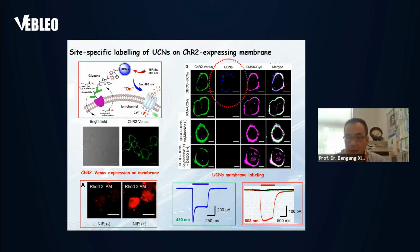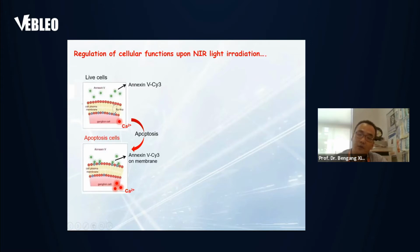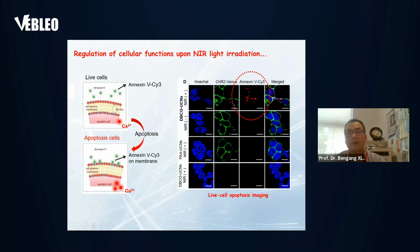You can see the fluorescence staining. Meanwhile, after the cations go into the cell, the membrane potential may change. We use patch clamp technology to double confirm that near infrared light can control the cell membrane activities. So the optogenetic control of cations going in and out of the cell membrane can cause many other subsequent cell function regulations.